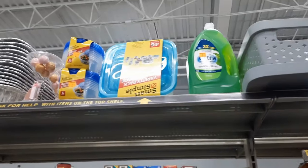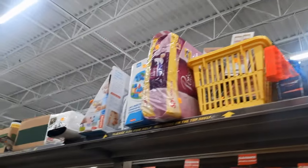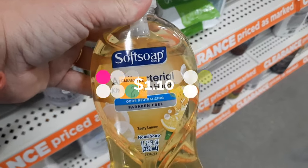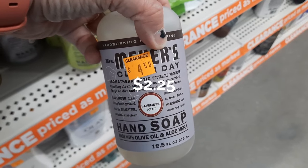All right, so just a quick reminder to look everywhere in the store for clearance items, including the very top shelf. A lot is going to be left up there and people are going to forget to check. Here are some more deals that you may want to check out when you head into your Dollar General this weekend.